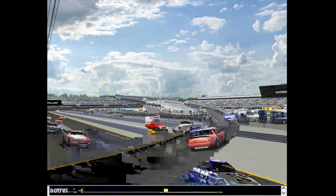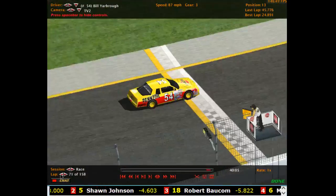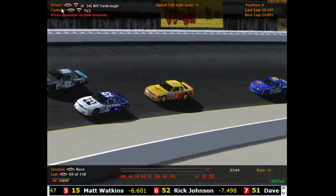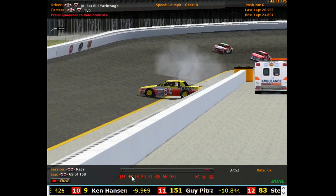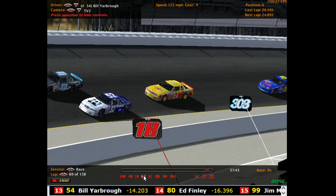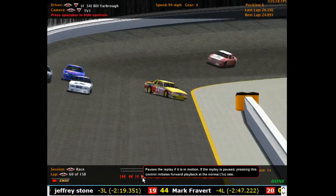Let's take a look at what happened to Bill Yarbrough. There we see Bill in the pack with the 52, the 303, and the 15, and I'll take a second look at that. Hard to tell from that camera angle. Let's try a different one here as the 54 car gets into the... And yeah, he just got a little loose there.